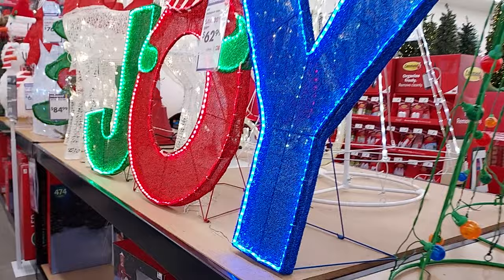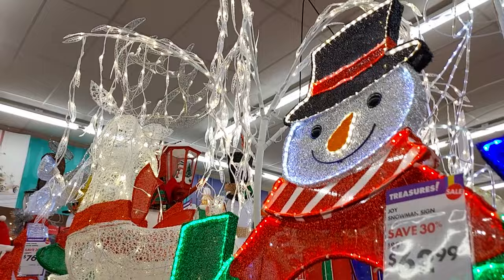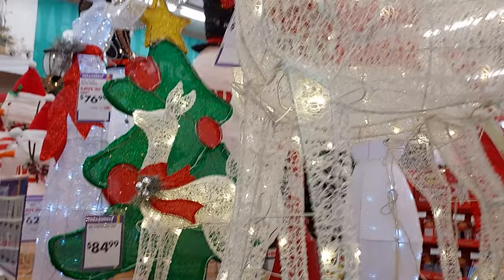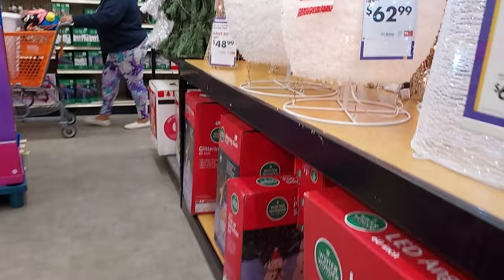Now, the prices are a little steeper, I think, this year because of the economy and all. But if you love decorating your yard, they have some cute things in here that you can get for that. If not, they have a lot of pretty decor for inside, just to decorate the inside of your home. But look at that joy sign. That is so cute with the snowman. So cute. They got deer and snowmen and angels and Christmas trees and red trucks, all kinds of stuff in there. You'll see the red trucks here in just a little bit, but such cute stuff.